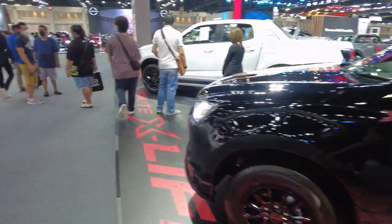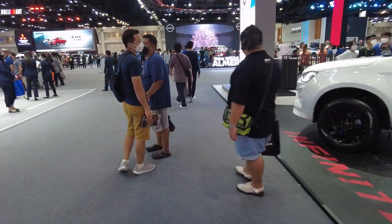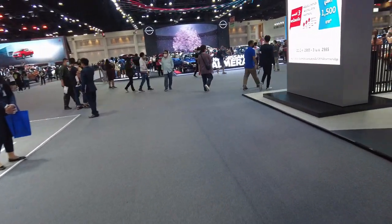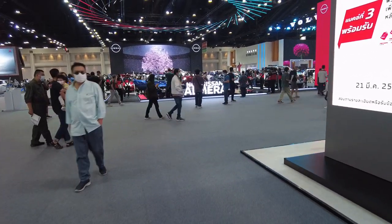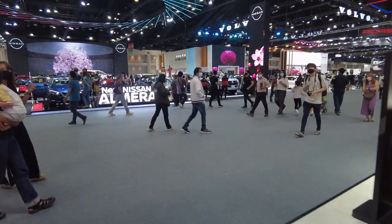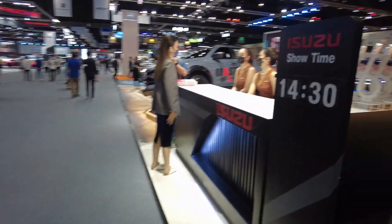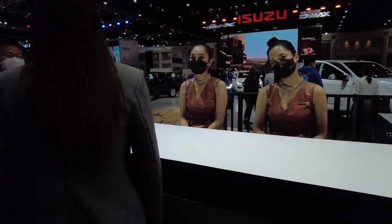The Nissan, let's see. Nissan doesn't really sell any exciting vehicles here either. No GTRs or anything. Just the standard vehicles. Yeah, they're pushing the Almera. Alright, we're not even gonna go there. Oh, for you guys. Here you go. This is always good for the show.